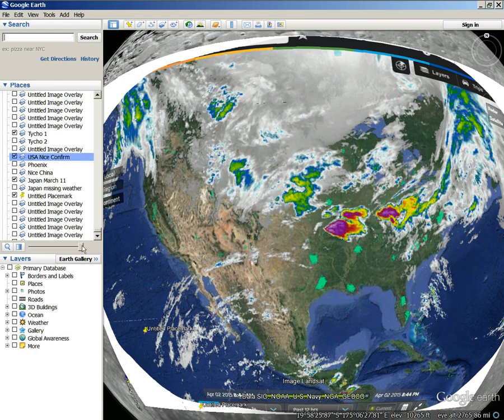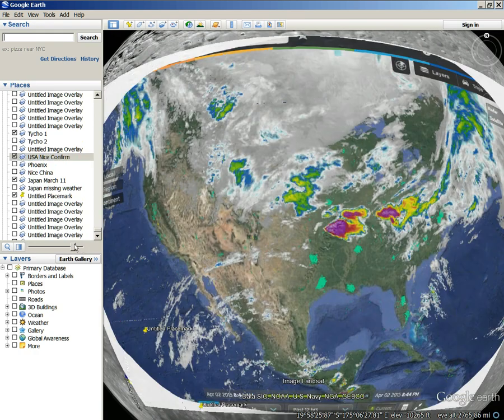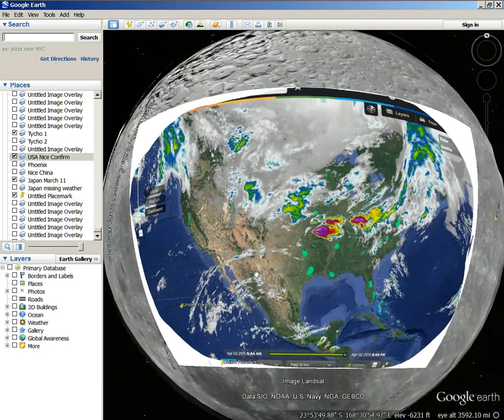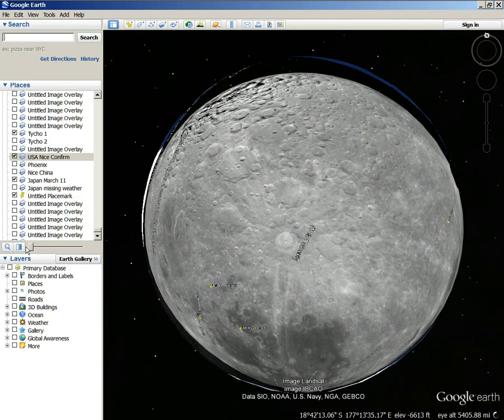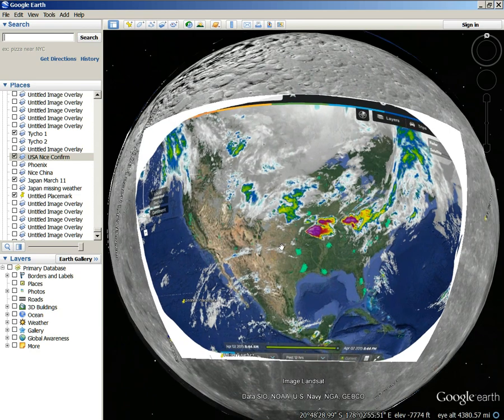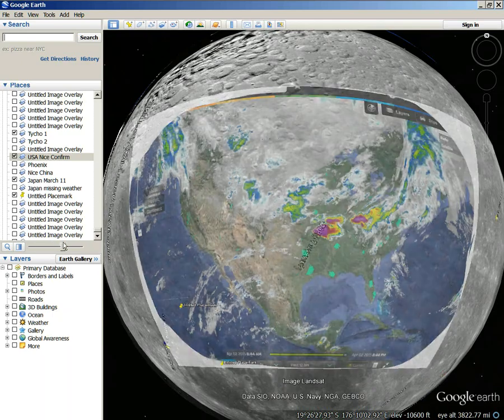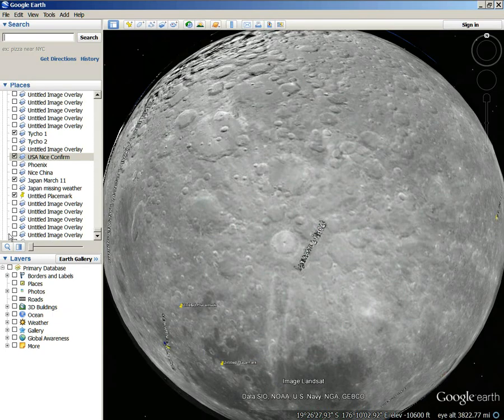Watch. See the curve right there? See that curve? That just falls right into place, all on its own. You can see the whole thing. So when it does that, it confirms it. So that must mean Tycho has something to do right in the center there too. Or they hit the same place or something like that.